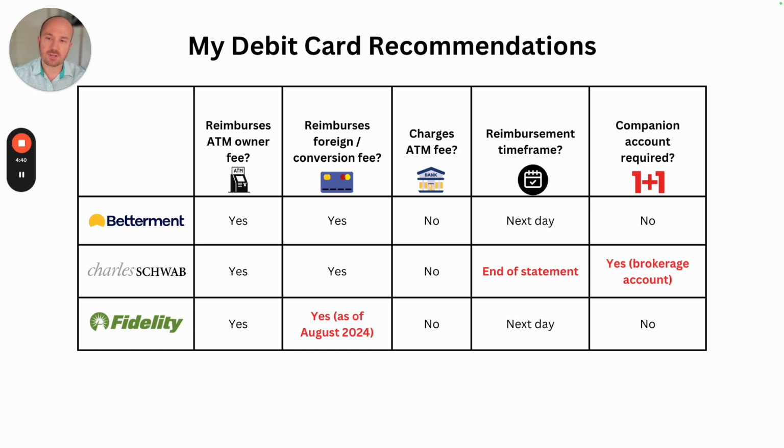A lot of these are investment banks, right? Betterment does investment, Charles Schwab does investments, Fidelity does investments. They kind of want you to use their product for investing, but they give you the checking account as kind of the lead magnet to get you in, right? But with Betterment, you don't have to have any additional account. You can just have the checking account, and that's fine.